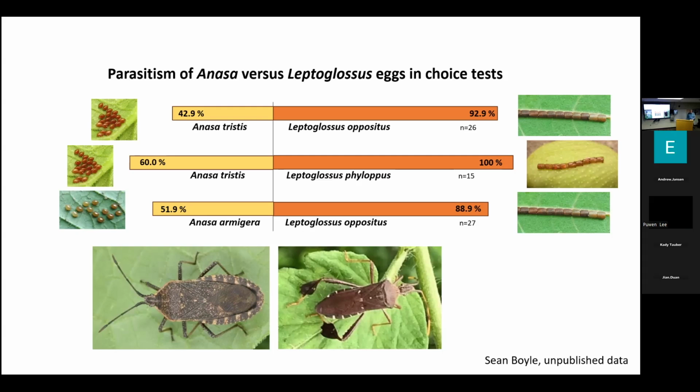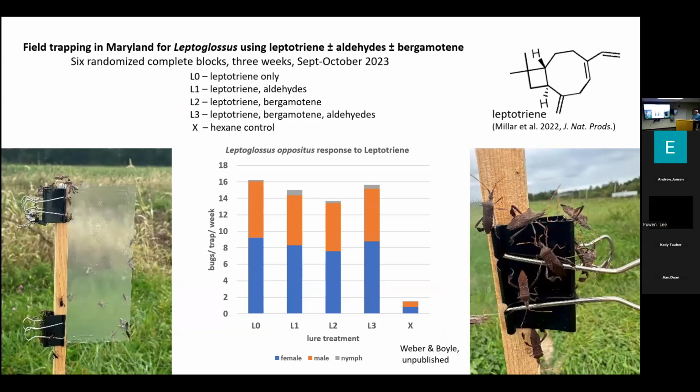So with chemical ecology, I've had some eureka moments. The main one was with brown marmorated stink bug, when we put out the lure known as number 20, and all of a sudden you get 200 in one trap and 2 in another, and you've got something. But the leaf-footed bugs, this is Leptoglossus oppositus here on the binder clip, and they love it.